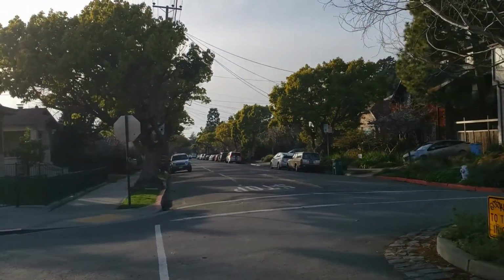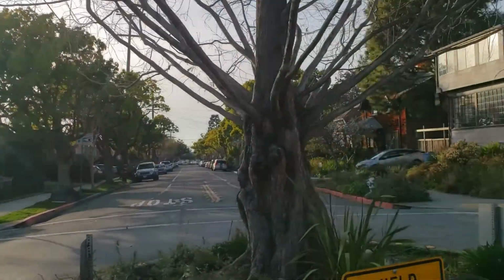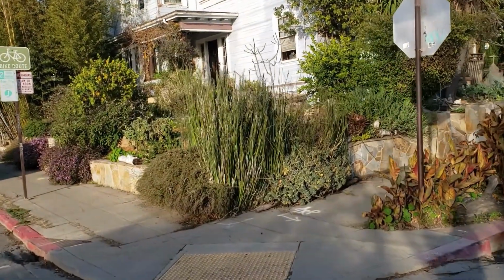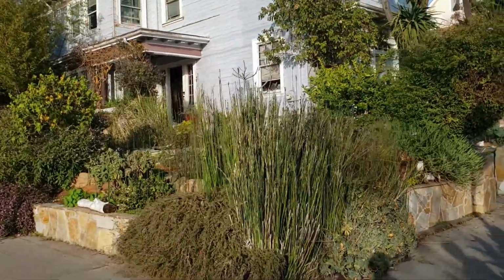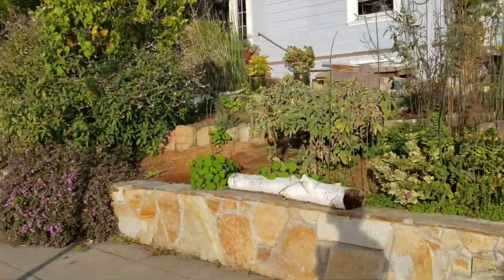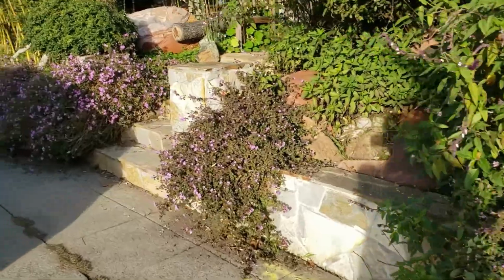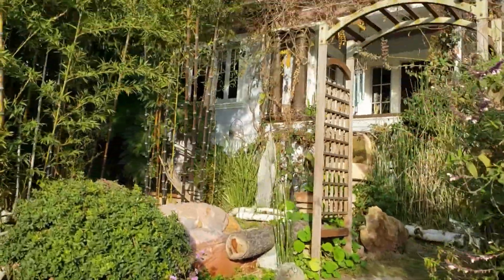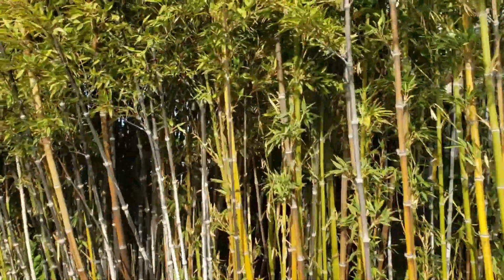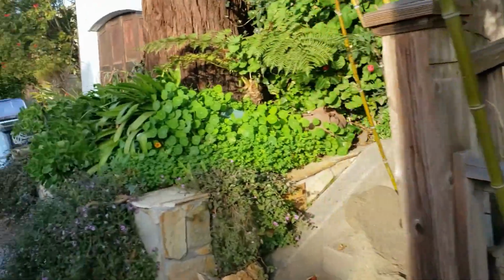I love that view down the road of the trees lining the street like that. But I also love this house, actually. This house also has a really interesting front garden. Lots of different things in their garden, and they have an archway that I'm going to show you now. And then they have all this bamboo, and they have wind chimes that are really nice on a quiet, windy day.